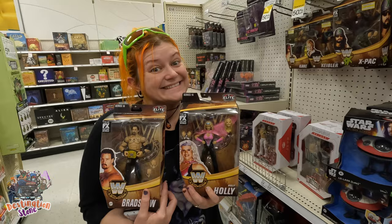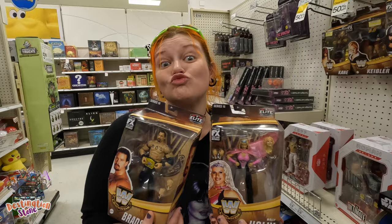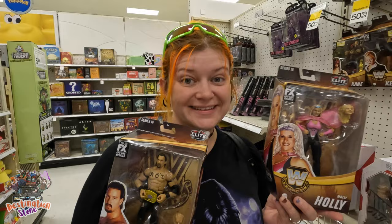So now we got Farouk and Bradshaw. We got both Acolytes, and now Stevie's got Mighty Molly. We just got to find the Chase now. I know, right? Holy crap. Because it's actually Molly Holly. That's awesome. Good finds.